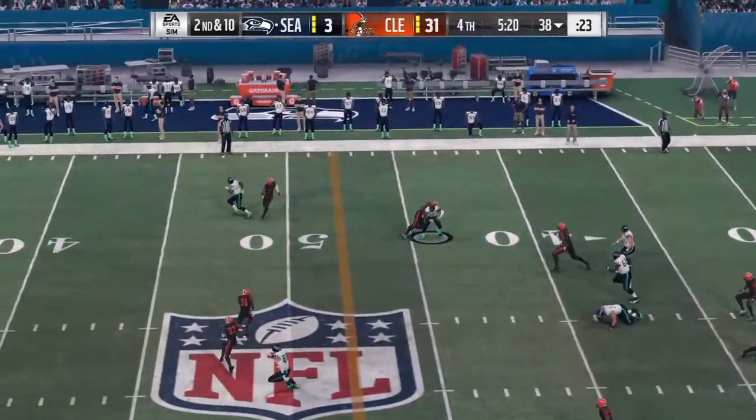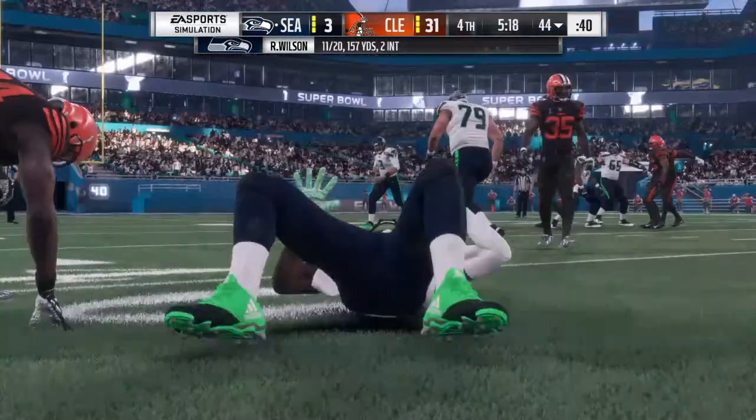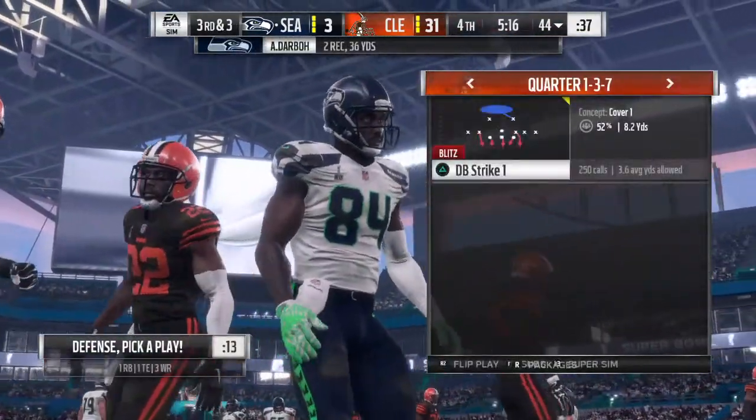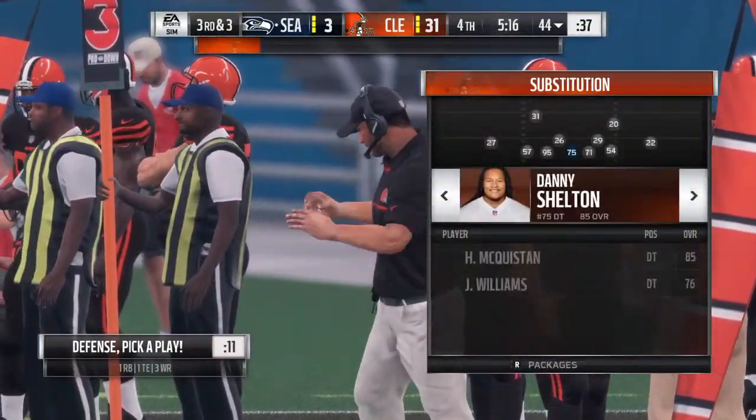Again on 2nd and 10, it's Wilson, and he comes back with one complete. And he'll get up near the 45. They'll spot it at the 44. The reception good for 7.